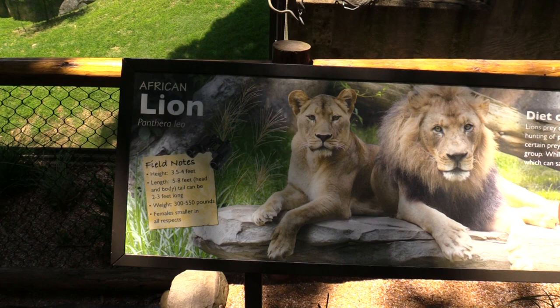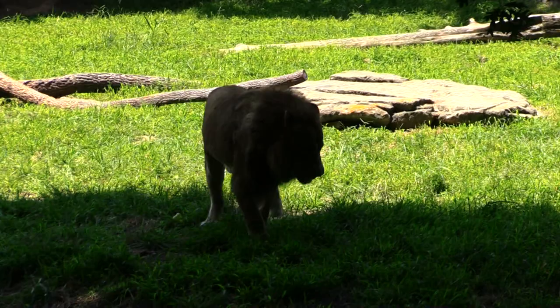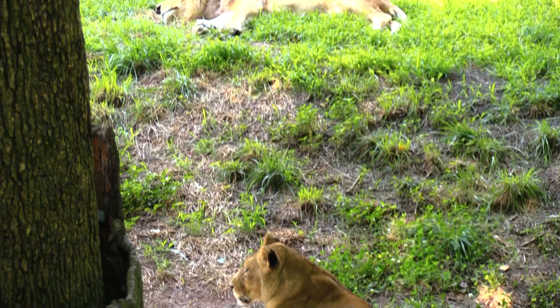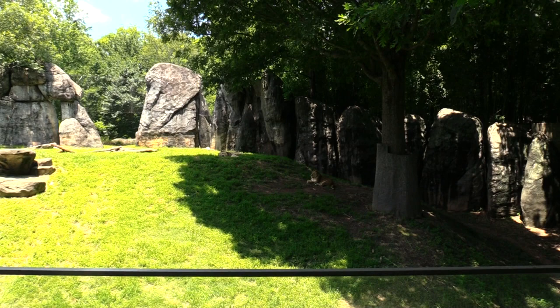Oh, look, an African lion. The male lion just got up, situated himself, and lay down again. Got the lioness down here, and the male lion just laid down. These guys got nice space here to walk around in. Here we go, side view.